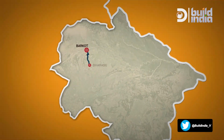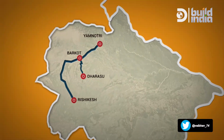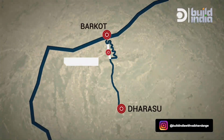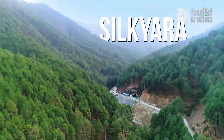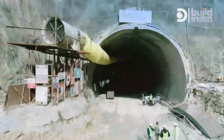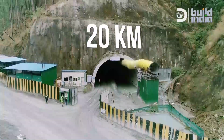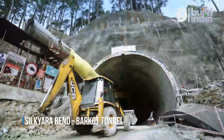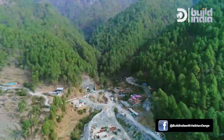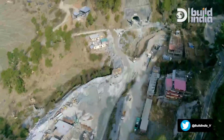At the Dharasu Barkot Yamunotri Road on the way from Rishikesh to Yamunotri. A brand new bi-directional 4,531 meter long Silkyara tunnel in the making. Silkyara tunnel will cut the distance by 20 kilometers, saving more than an hour on the route at the minimum, along with reduced log jams and getting tourists and locals across safely all year round.